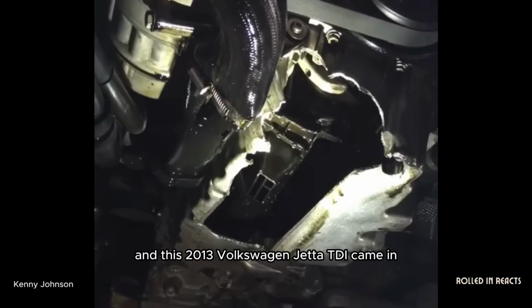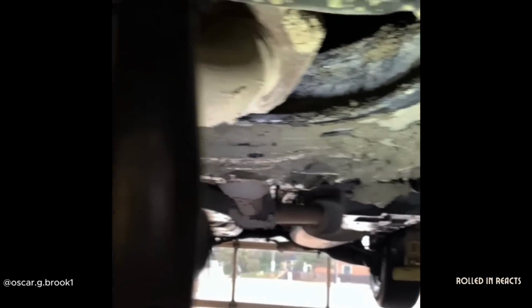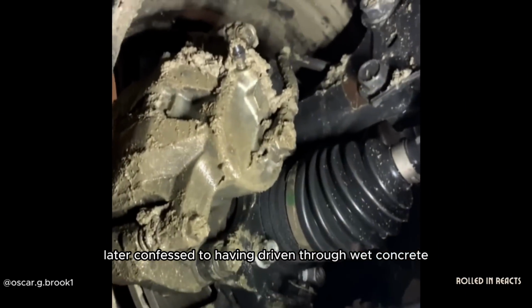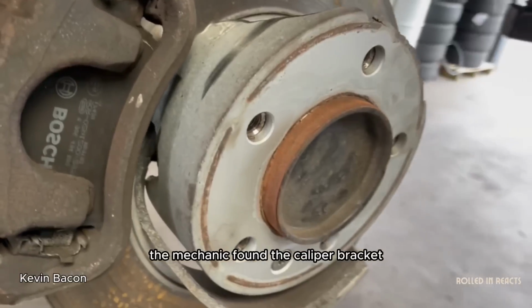And this 2013 Volkswagen Jetta TDI came in because it sounded louder than normal and the oil light was on. Customer states, "Car keeps clunking, please advise." The owner later confessed to having driven through wet concrete a few days before coming into the shop. And this customer got their car towed in because they had brake issues after recently having gotten their brakes replaced. The mechanic found the caliper bracket bolts to be missing.